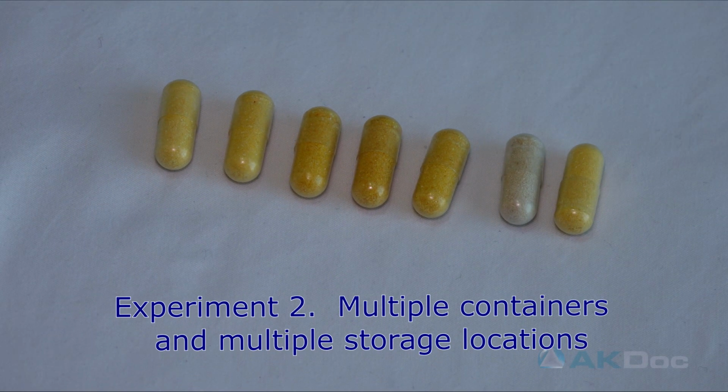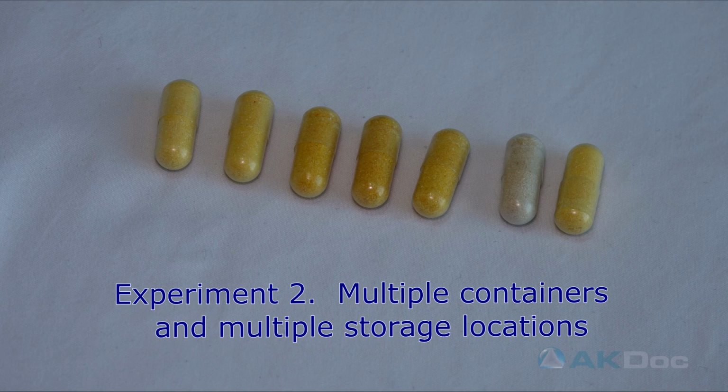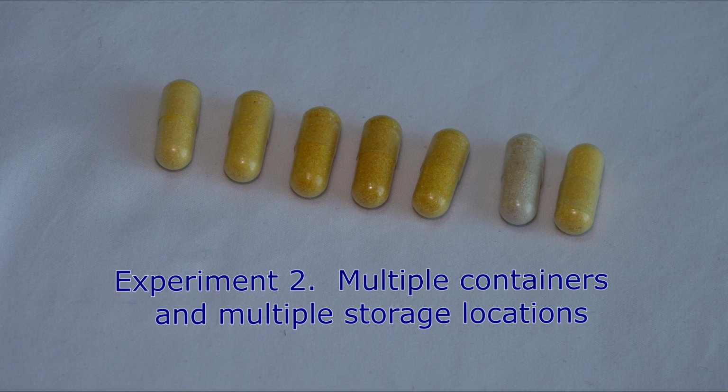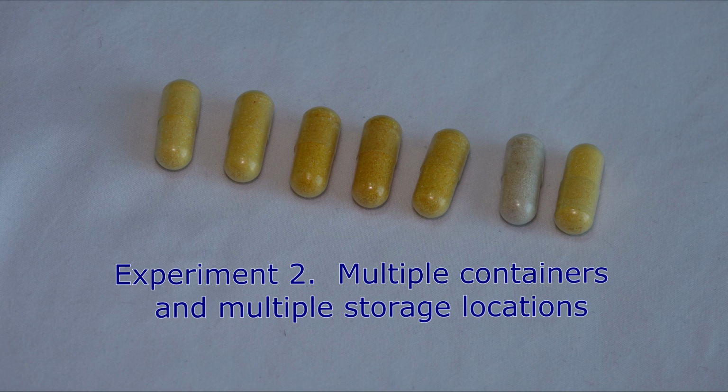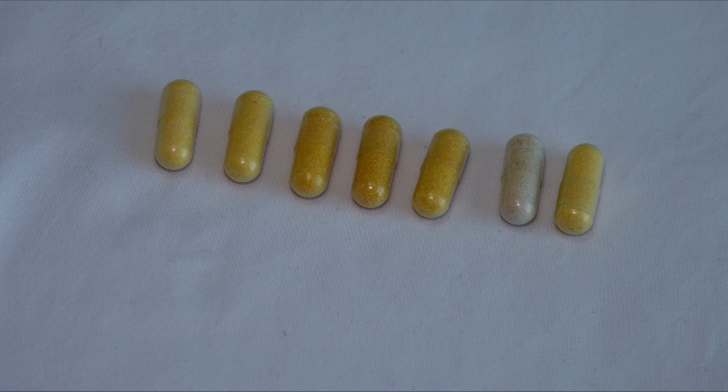The second experiment is probably the most telling and most significant of the 3, as it was done over a 2-month period of time with supplements in multiple places, multiple containers, and you can see the outcome from the beginning, what happened. So first we'll show the outcome, and then we'll discuss it a little more.